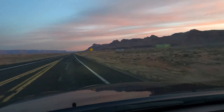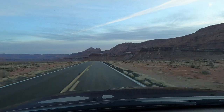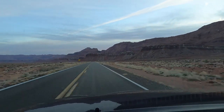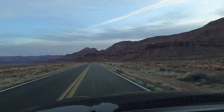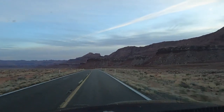The desert is waking up. I always enjoy this drive out here. This is the first time I've actually come out this early. I'm heading to Lee's Ferry.